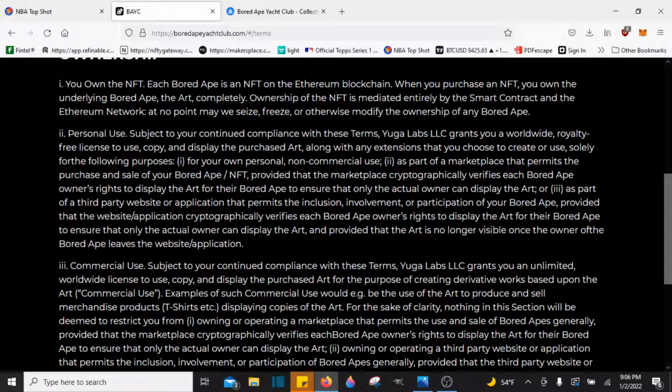If you own a Bored Ape on the Ethereum, you can purchase with an NFT with your own underlying Bored Ape art completely. Ownership: you own the underlying Bored Ape art completely. Ownership of the NFT is governed entirely by smart contract and the Ethereum network. At no point may we seize, freeze, or otherwise modify the ownership of the Bored Ape. Subject to personal use, right? So let's go to commercial use, right? Because that's what you would want to use it for.